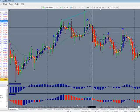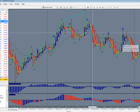Now, that was just on a day chart. It wasn't a very big move. It was only a 150 pip move. Well, that's still a move in that direction. Then it tried again and tried again. So you saw that the trend right there was going down based on what we saw right there.